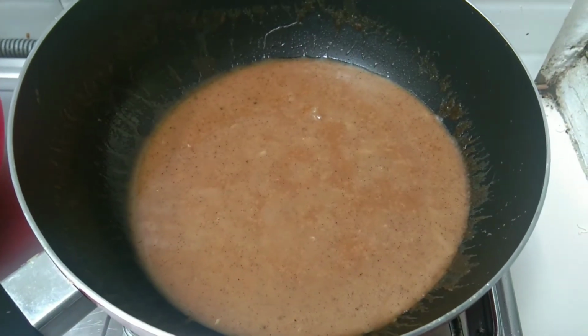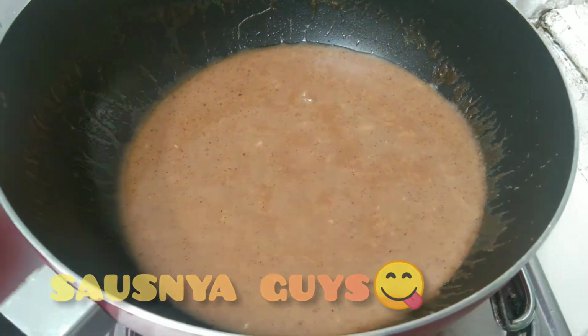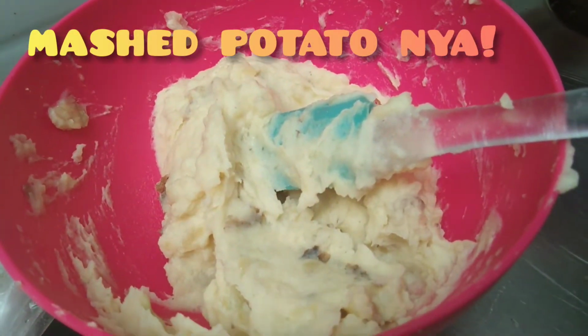So we are now cooking the Swedish meatball. This is the sauce that we're preparing, and it's almost done. And of course, it's accompanied by the mashed potato, which is in the making. So stay tuned.